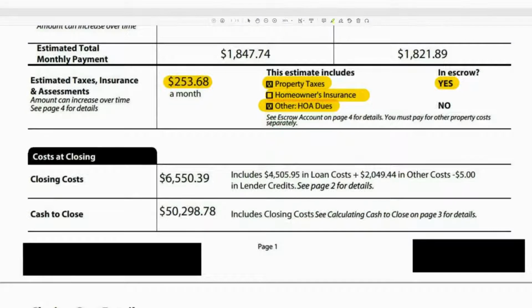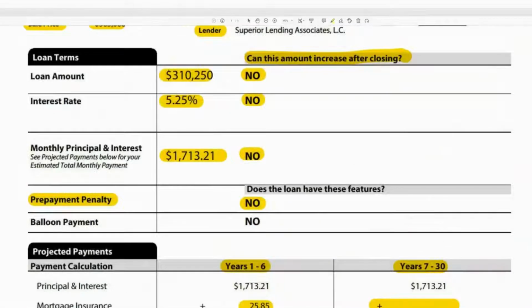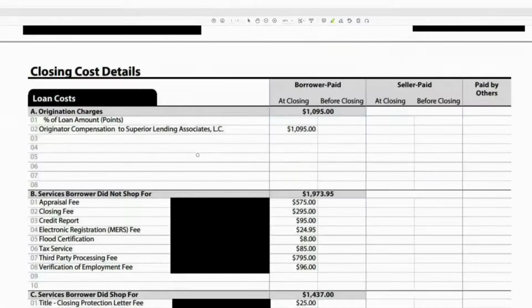Again, the closing costs will be itemized on the next page. We'll go through those. And cash to close, the big number, right? I always make sure with my clients, is your cash to close what you were expecting? Payment, what you were expecting? Is the rate what you were expecting? That's what we double check. All right, here we go.